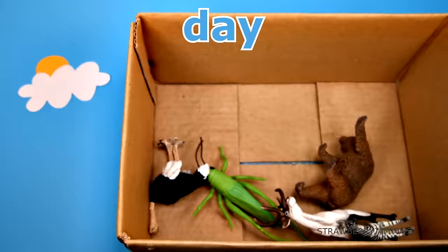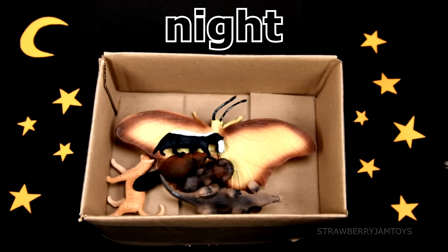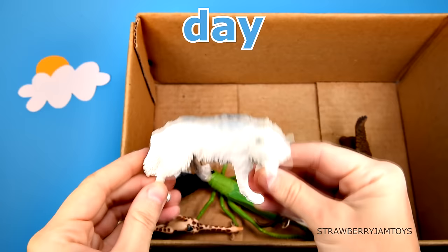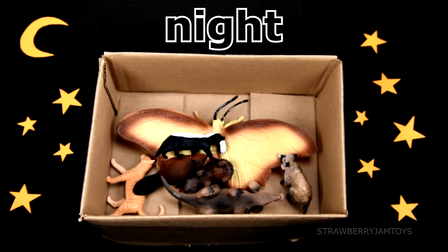A giraffe is active during the day. A raccoon is active at night. A wolf is active during the day. An owl is active at night.